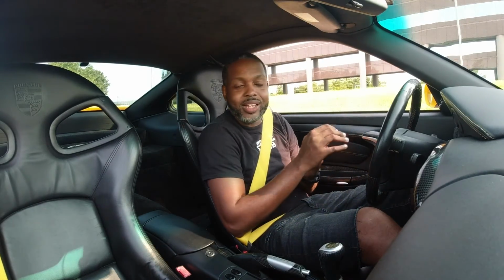I'm gonna go through both cars. I'm gonna explain why each feels different and what I like about each, and then I'll let you guys at home decide what you would choose. So let's hop in the cars and take the full ride. So guys, I'm finally in the cockpit. I'm about to take the 996 GT2 out.